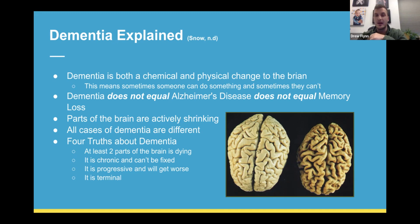Another thing that I want to address is, a lot of people think dementia, they think, oh, it's Alzheimer's, oh, it's memory loss. This is a saying from the positive approach to care training that I wanted to emphasize: dementia does not equal Alzheimer's disease, and it does not equal memory loss. Again, the brain is failing, and different parts of the body are going to be shutting down, and different parts of the brain are going to be preserved as well. So it's how that person is going to react, which again leads into why every case of dementia is different.